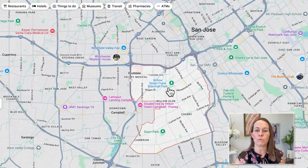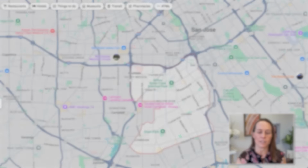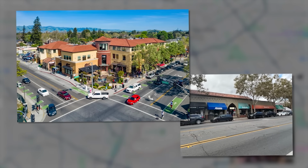And there are some unique ranch style properties in this Willow Street Park area. And then downtown is here on Lincoln Avenue, where you're going to see some beautiful boutique shops and restaurants and beautiful homes that are around that area as well. So let's take a quick look.